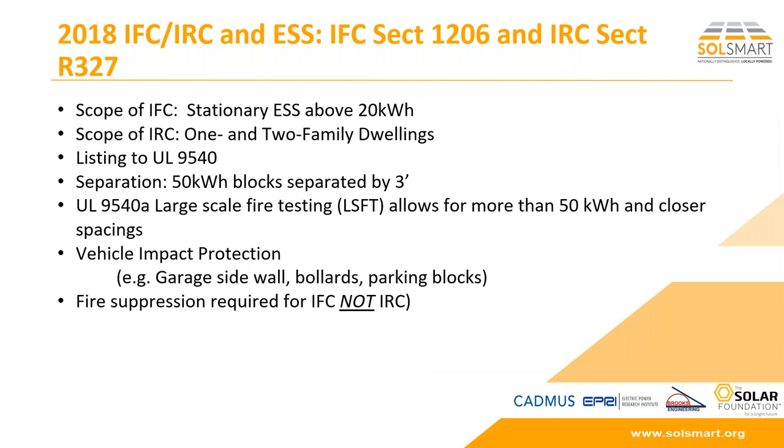So the scope of the IFC is stationary energy storage above 20 kilowatt hours. The scope of the IRC is one and two family dwelling systems of up to whatever size would be relevant, listed to 9540. The IFC says that 50 kilowatt hour blocks have to be separated by 3 feet. They also talk about large scale fire testing, and the number looks an awful lot like the standard number for energy storage systems. It's UL 9540A, and that stands for the large scale fire testing, which allows for other options. And so Tesla and other companies have certified their products using large-scale fire testing, which allows them to put their blocks closer than 3 feet together.